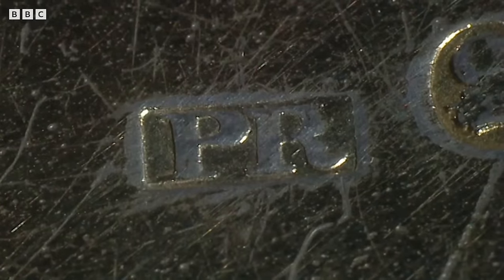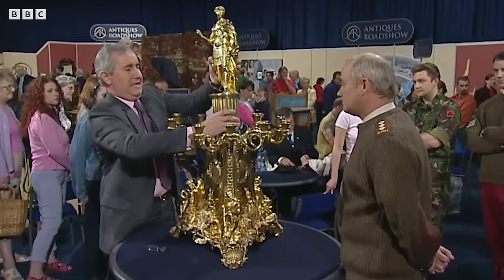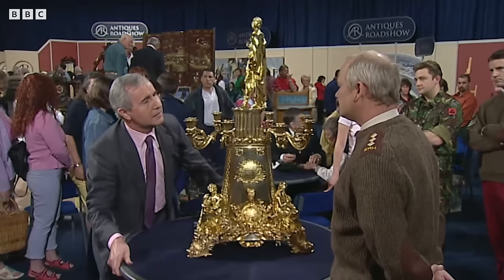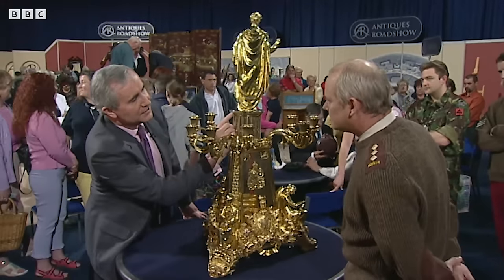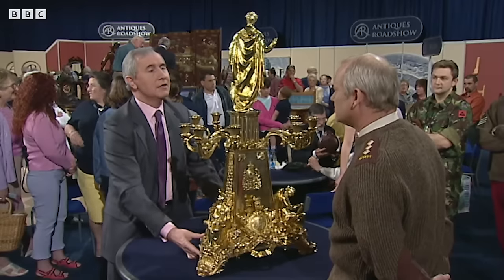And the maker's mark there is PR. Now, that is not Paul Storr's mark. In fact, the clue to the whole thing is... Let's just... Where are we? Here we are. The inscription that runs around here: Rundell, Bridge et Rundell, Aurifices Regis. Rundell, Bridge and Rundell, the royal goldsmiths. The maker's mark there is that of Philip Rundell.